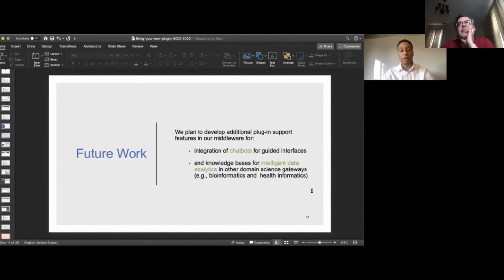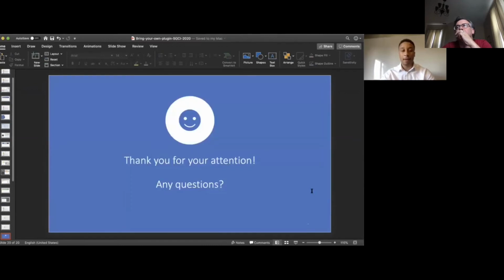As for future works, we plan to develop additional plugin support features in our middleware for, one, the integration of chatbots for guided interfaces, and also knowledge bases for intelligent data analytics and other science gateways, which include bioinformatics and health informatics. Thank you for your time.